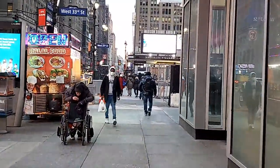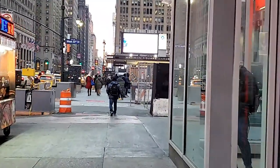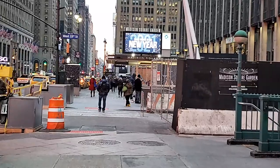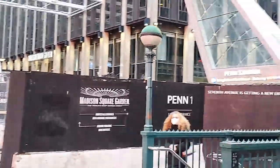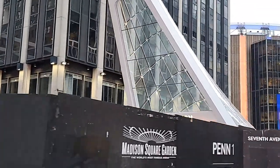So we're heading to the old Penn Station right now, which is right underneath Madison Square Garden. There's also a brand new entrance to it on 7th Avenue and 33rd Street. We're gonna go in there.